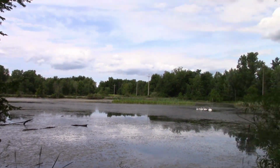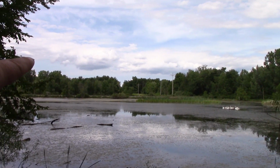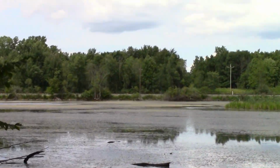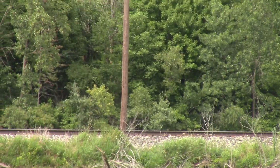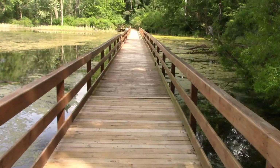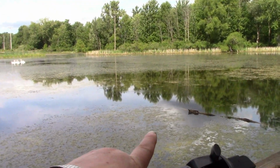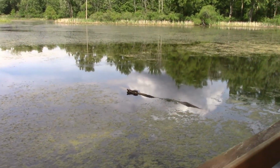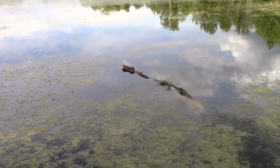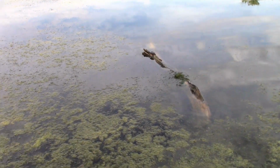Looks like railroad tracks over there. See where the train, no, it looks like railroad tracks. Right across there. I'm gonna zoom in on it. See it? Wow, this is beautiful. Oh, there's a turtle. There's a turtle right there. See him? Right on that branch. Ooh, this is getting a little bouncy. Maybe that's why the caution thing is up there.